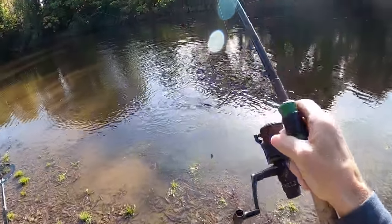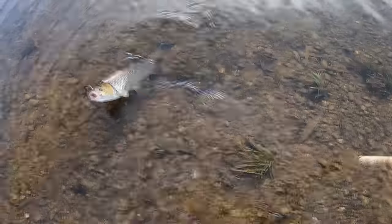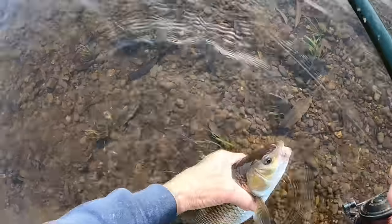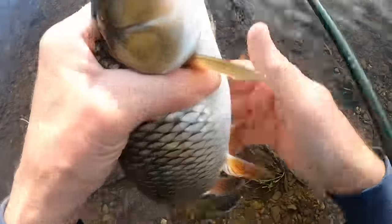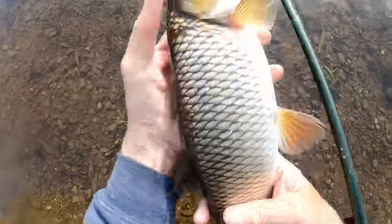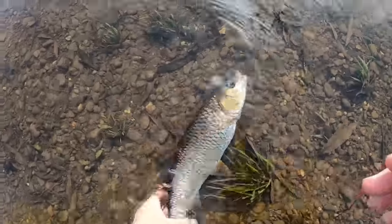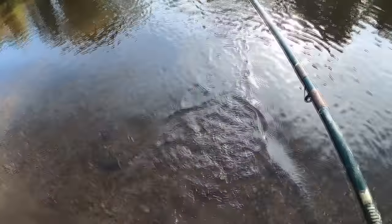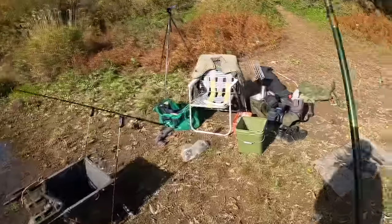This was quite a decent chub. Yeah, he's better. There we go. I find out I got a hold of my waders now. Nice fish. He's worth catching. They're all worth catching. Jumbo piece of meat. Yeah, a big piece that was.